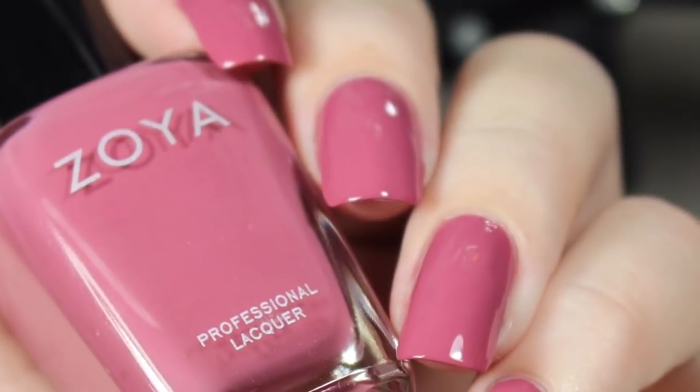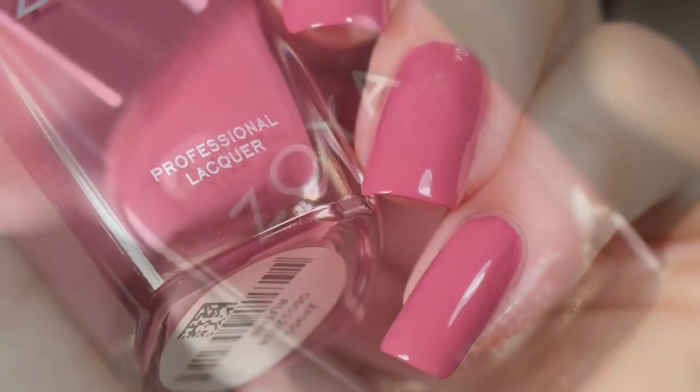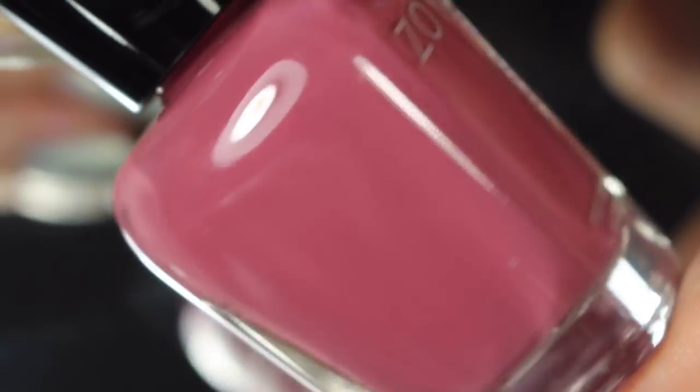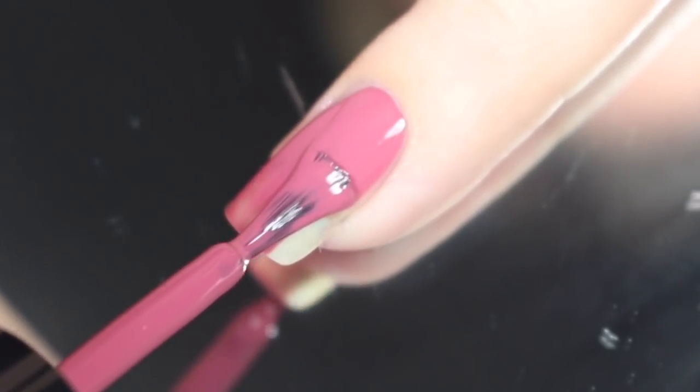So next up is Ruthie, and Ruthie is described as a full coverage raspberry rose cream. Again, another 5 in terms of intensity, so by all accounts, this should be a 1-coat polish. This one is just a little bit deeper and more raspberry toned than the first pink, so if you like a bit of a more mature pink, this one might be more for you.